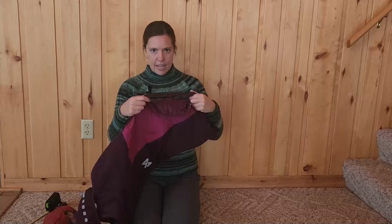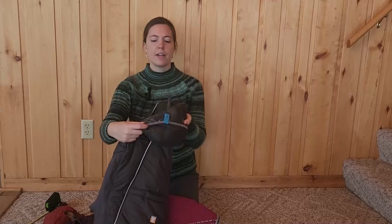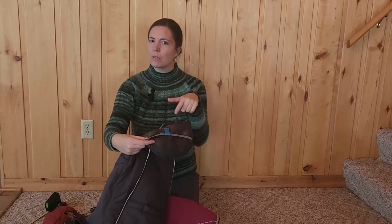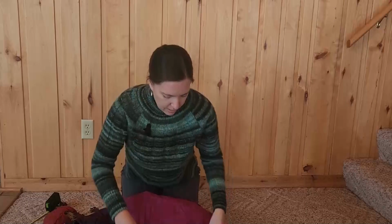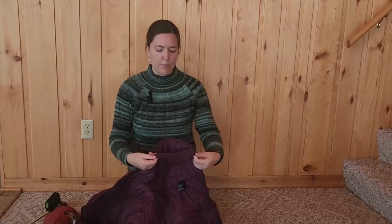And then this one has nice thick leg panels. I skipped the Furness's leg panels. You can see that they're a little bit narrower, but they do clip up out of the way, which I really like on the Furness. The Non-Stop does not clip out of the way, but it is a nice, well-fitting thigh strap. So if your dog is willing to wear those, this one works great.